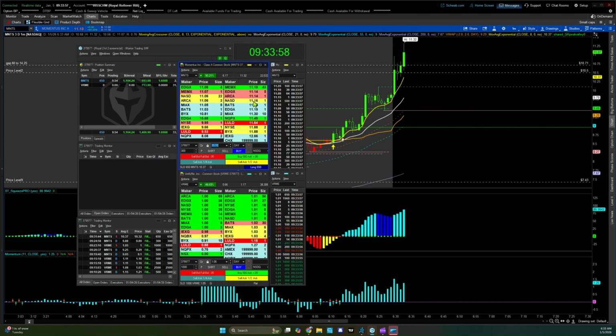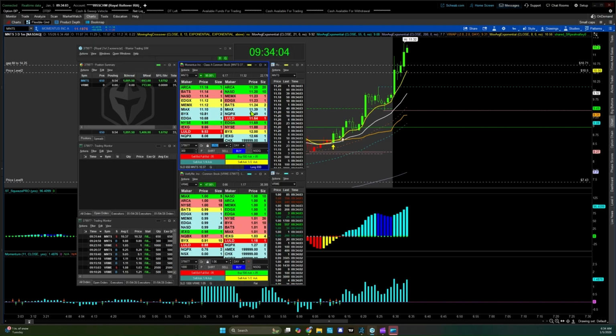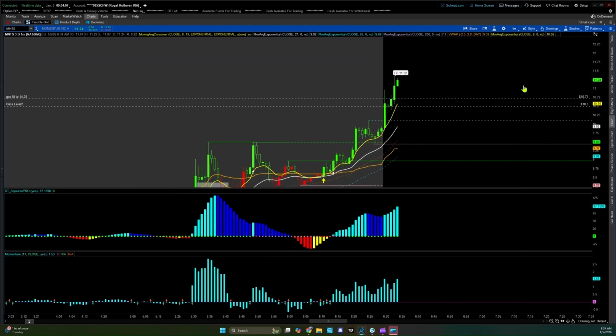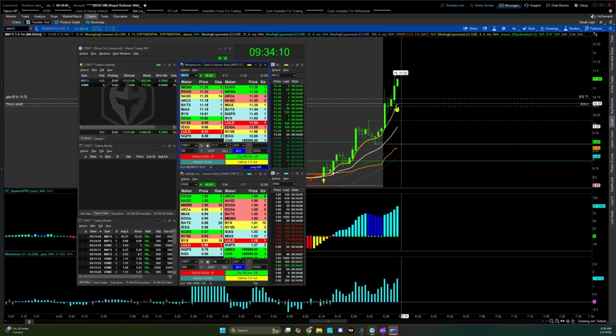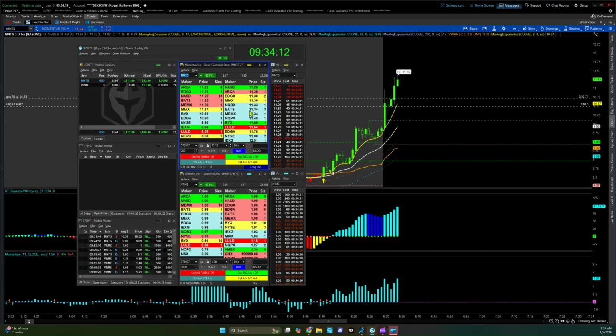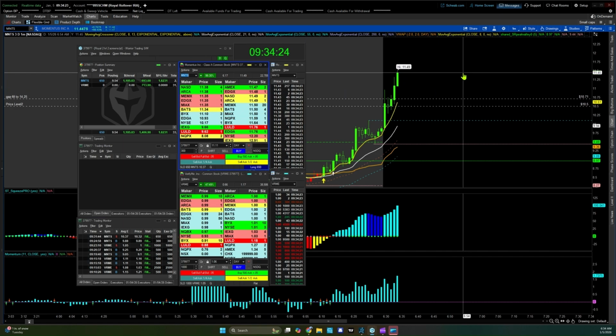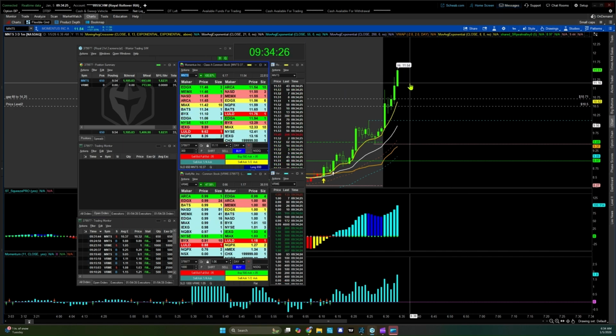So a little pullback there. 11.32 is now our high of day. Drag this down. And I got these green candles, we're holding the ADMA. I'm just going to sit tight. I'm not looking to exit anything. I feel comfortable. Comfortable is probably the wrong word. I want to feel uncomfortable. And I guess it technically is uncomfortable to sit here, be up $1,200 and not taking any profits off the table. So there's 11.50. Let's see if we can break 11.50.